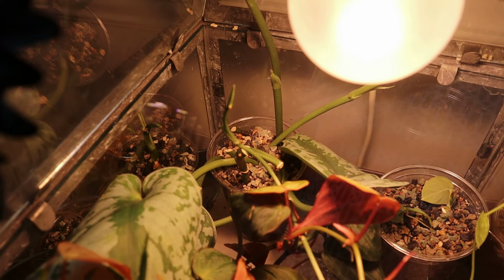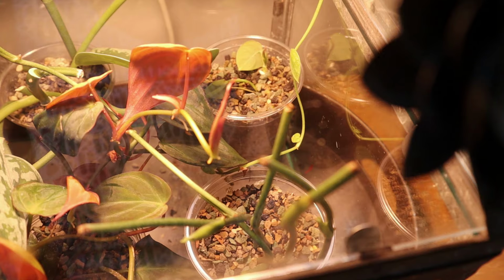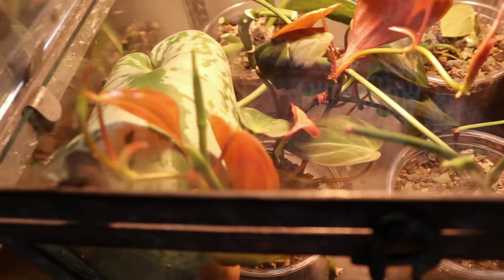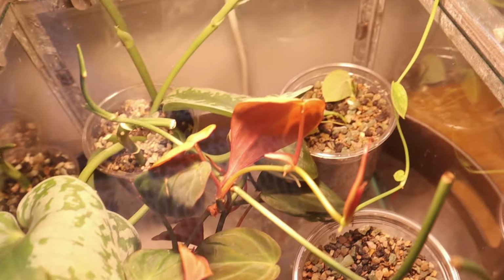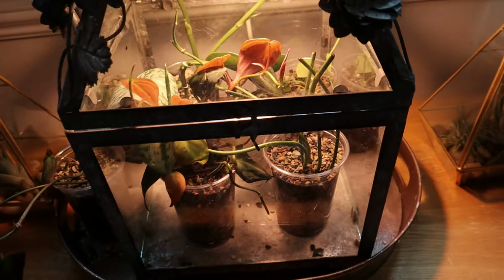So back there I have cuttings from my Scindapsus exotica. She was putting out a runner, so I decided to cut her up to stop it from running. These here are the cuttings from my Monstera Peru, which were also runners. Some more mycans cuttings, and back there is Monstera Deliciosa. So these are my cuttings.